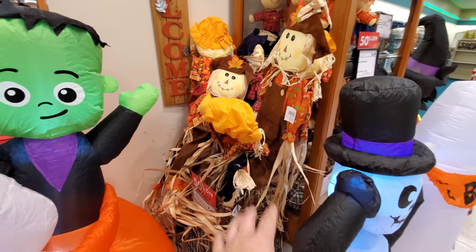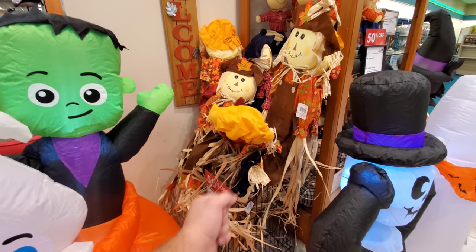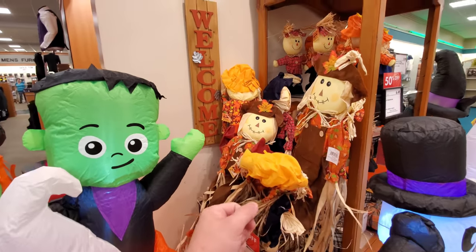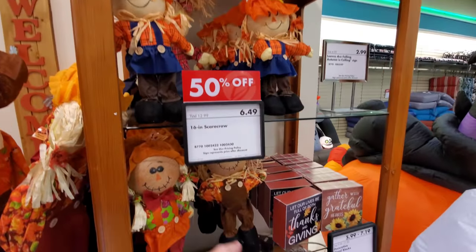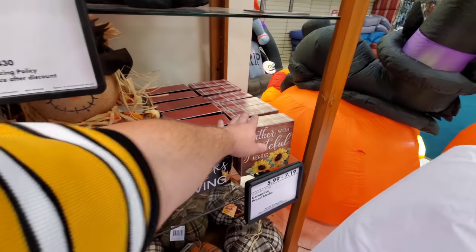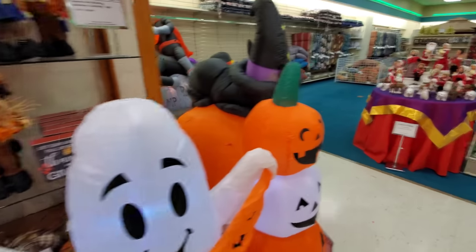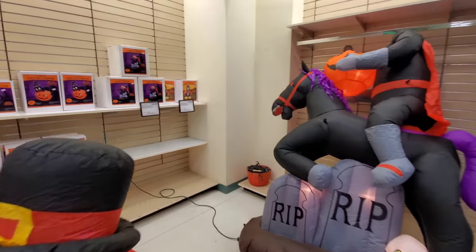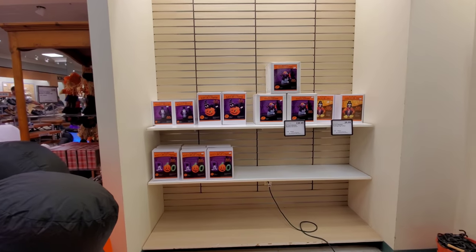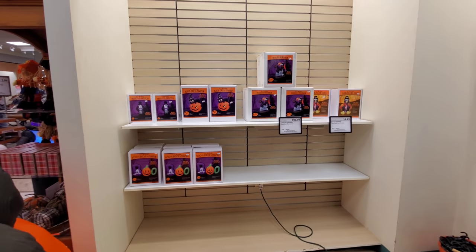So after we looked at the inflatables, they have the really cool scarecrows, the really tall ones again that you could put in the ground, or in a planter. The welcome sign. I like the fall welcome sign. And the little scarecrows here that you could put up on a mantle or wherever you would like. And we saw these at the other location too. The little wall art and the fabric pumpkins as well. This one doesn't have quite as much stuff as the other location had. But they do have... I love the Boo sign. That Boo sign is cool. But I didn't see that on display.